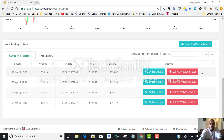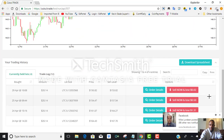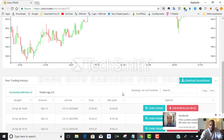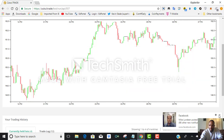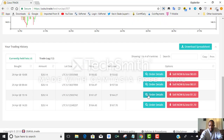Now, the good thing about the bot is that it will never sell and allow you to take a loss. What it does is it will just keep watching the performance of the coin or the cryptocurrency, whatever you want to call it. And then once you are in the green, once you're in profit and your profit has reached the target, whatever you set it for, my target is 1.5% return on investment. So once I reach 1.5% return on investment, then it will execute the order, okay?